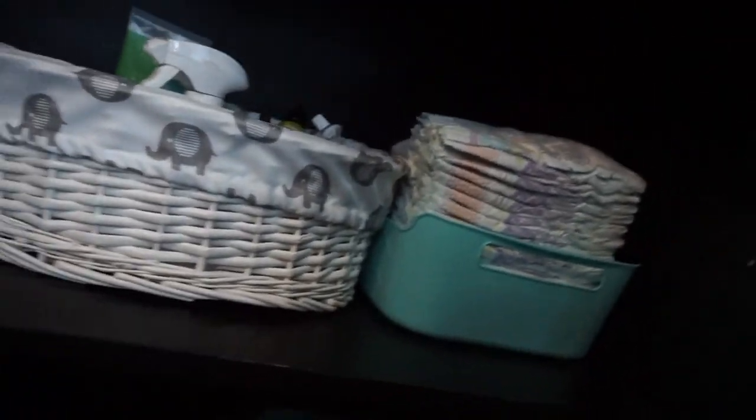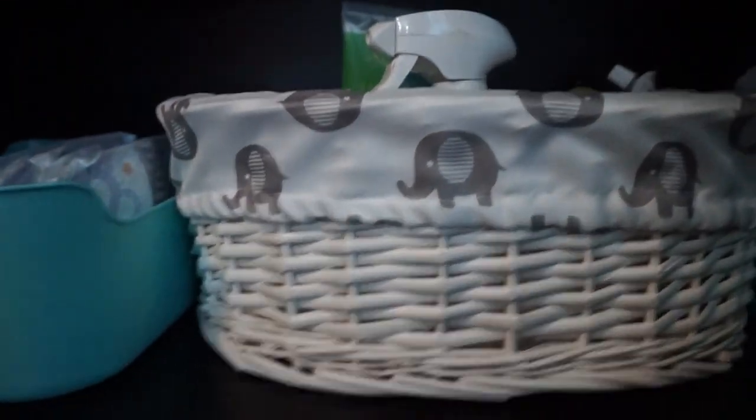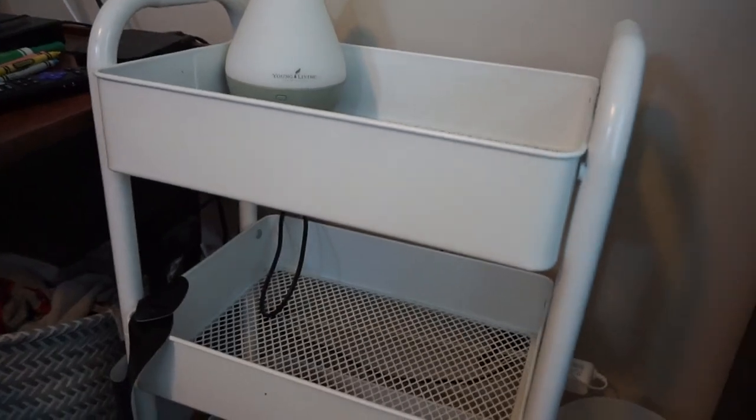And yeah. So that's kind of what I have going on in here. And this is just super easy to keep clean. But it is something that gets really out of control really quickly just because I throw stuff in and out. But the boys come in here too and pull out the diapers. And they're just fantastic little children. And then I also have this cart, which I'm going to be organizing again.